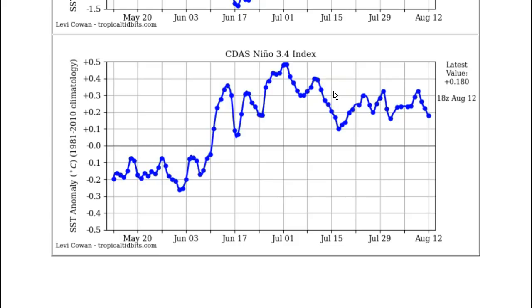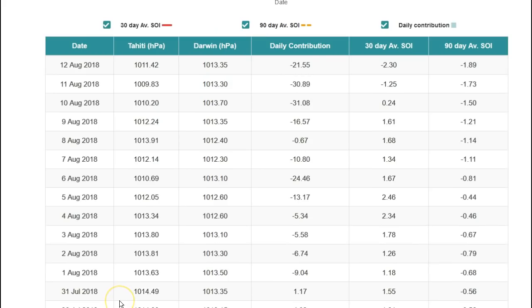So our Kelvin wave is not particularly impressive. It's pretty much done its thing. So if anything, temperatures will drift down some, at least according to this. So what's the effect on the atmosphere? We've had warming. It's not great warming, but it's not cooling either. What's going on in the atmosphere?